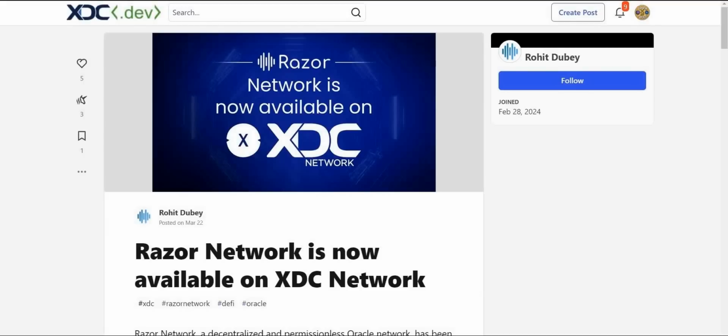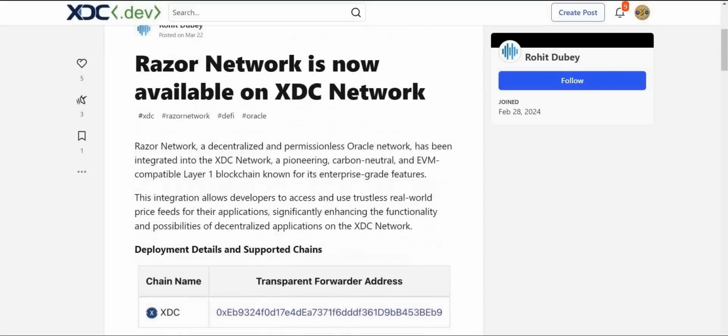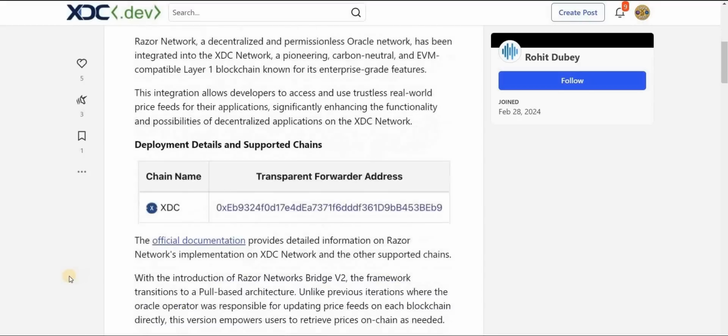All right, check this out. We got Razor Network is now available on the XDC network. What is Razor Network? It's a decentralized and permissionless Oracle network, and it's been integrated into the XDC network. This integration allows developers to access and use trustless real-world price feeds for their applications, significantly enhancing the functionality and possibilities of decentralized applications on the XDC network.